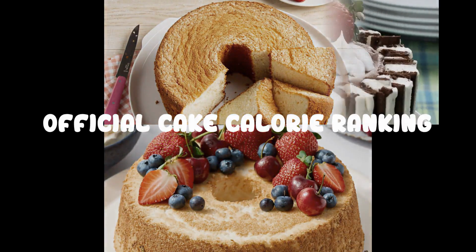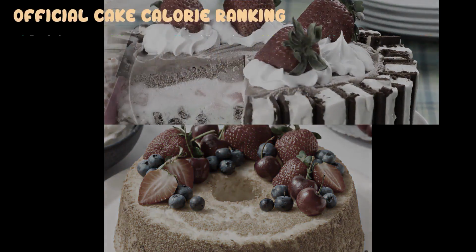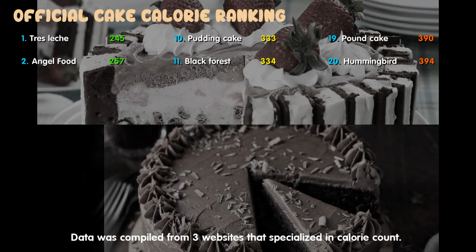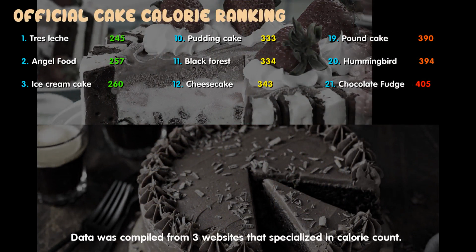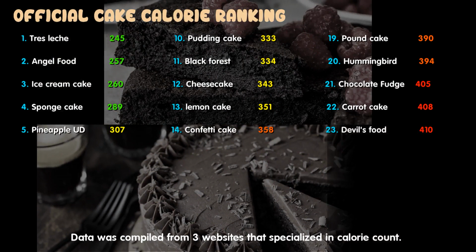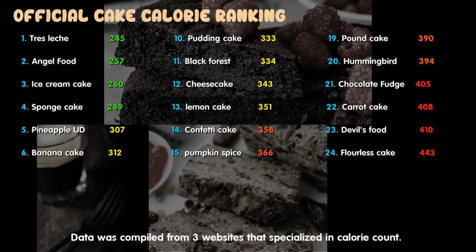Now the first ranking, calorie. Keep in mind even the same kind of cake still can be made and modified differently, so these calories may not exactly what you're eating. This list may be useful for making choices based on personal goals.